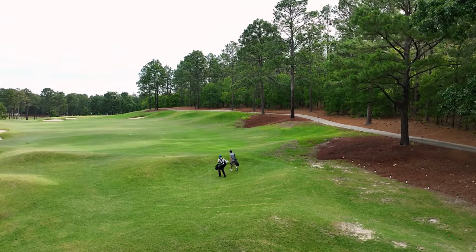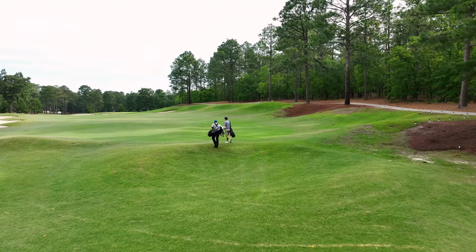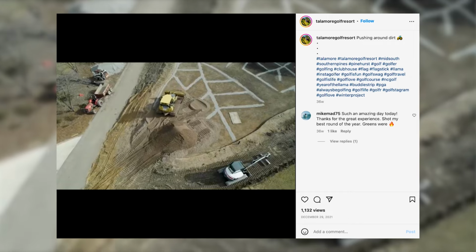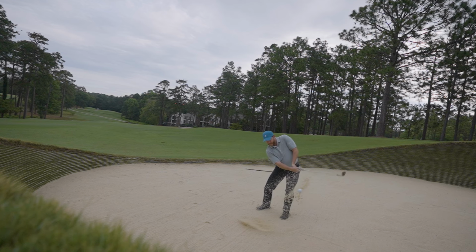Talamore was designed by Reese Jones, opened in '91. It was ranked one of the top 5 new courses when it opened. And then in 2016, what started out as a greens conversion from bent grass to Bermuda turned into a whole course renovation. We eliminated right about 72 bunkers from the golf course, added the sidewall bunkers. It's been a great turnaround for us.